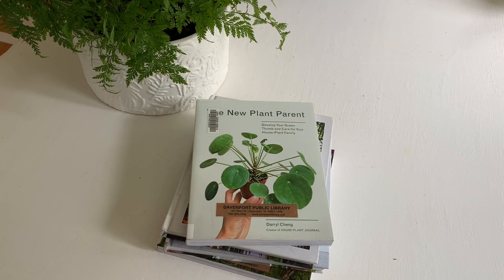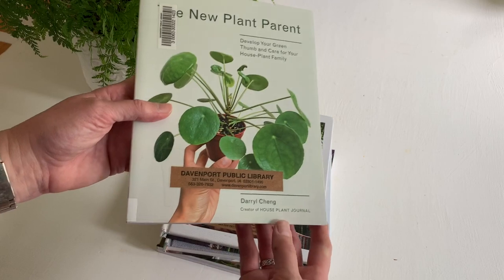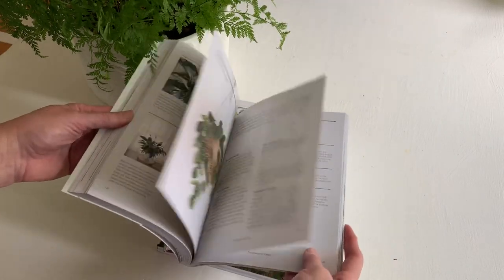We've got some great books about houseplants at the library, and so I'm going to show you a few of my favorites. This first one is called The New Plant Parent by Darryl Cheng. He has a lot of information on how to grow them.